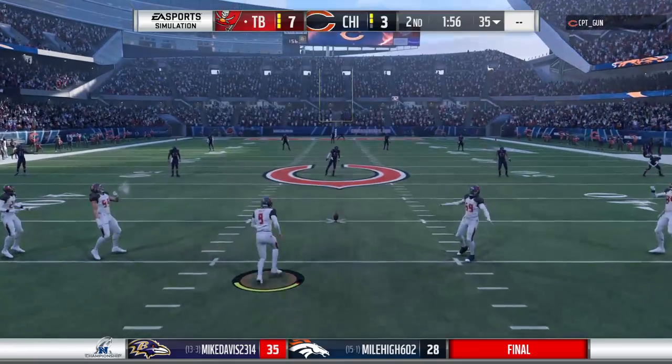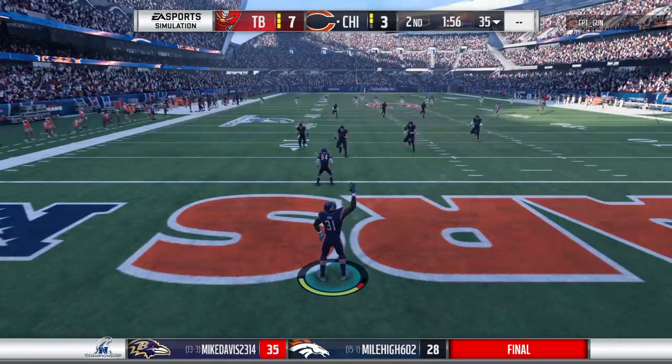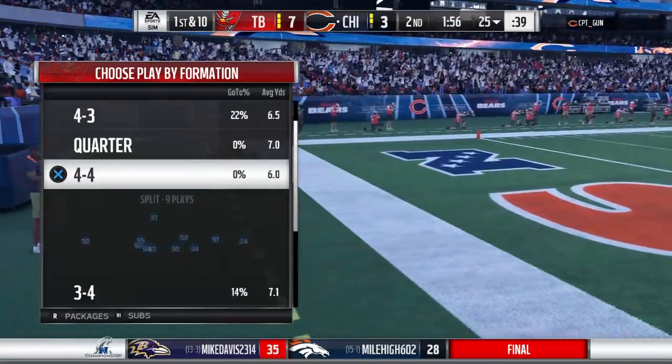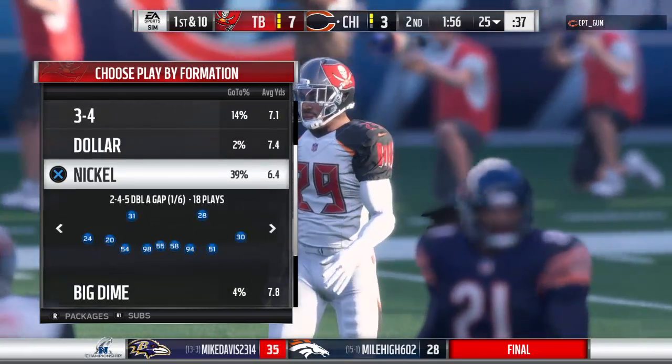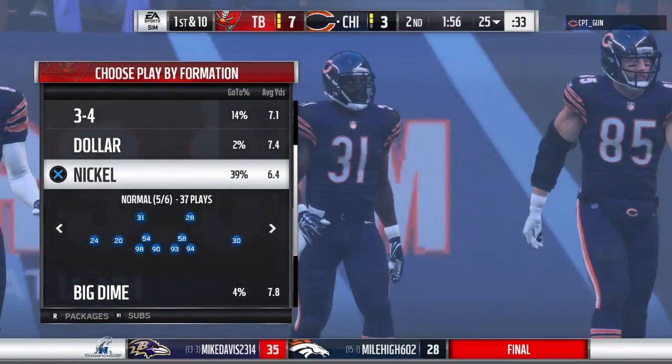Set now to kick this one away, and off it goes. And that'll carry over the back line of the end zone for a touchback. Onto the field now come the Bears. And they're coming off a 3-and-out, my friend.